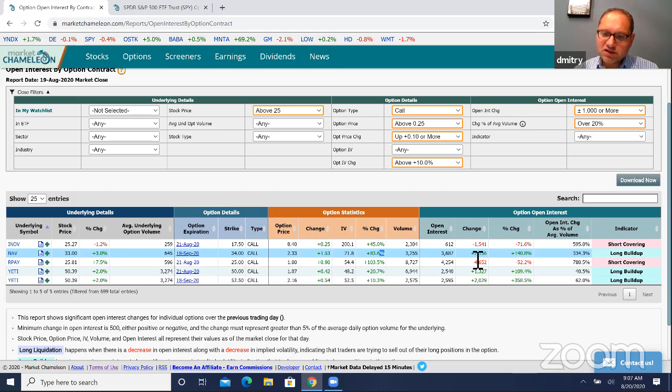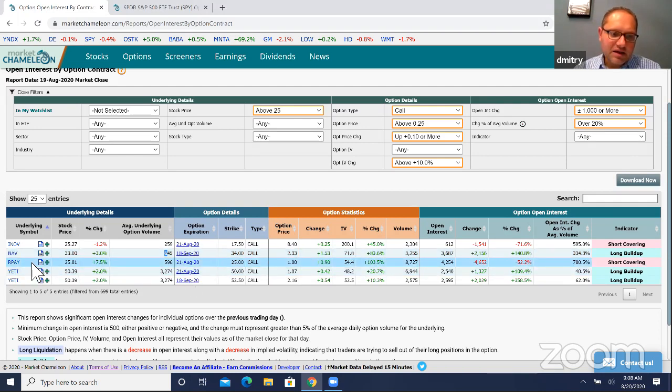Looks like open interest increased by 2,156 contracts on that line. That compares to average daily volume of 645 contracts in total. That's why we're getting that long buildup indicator. RPAY, that stock was up 7.5% yesterday.